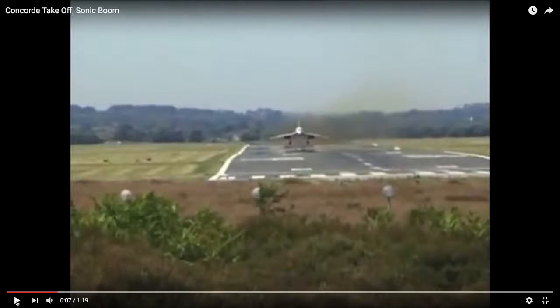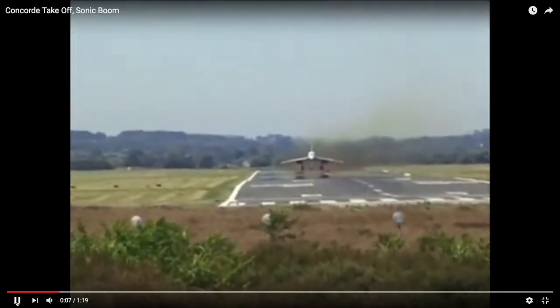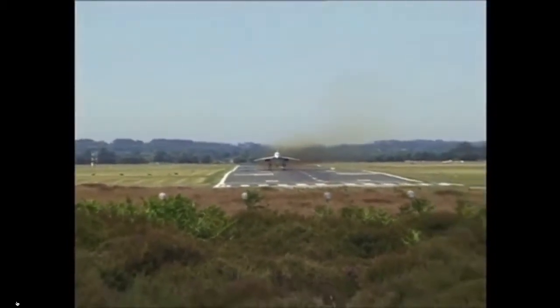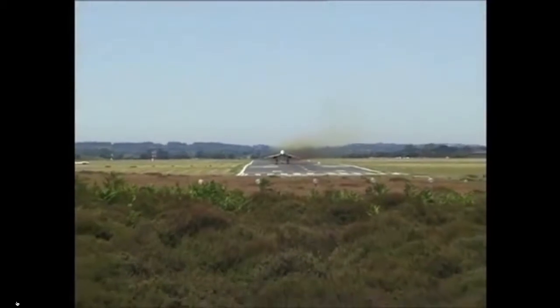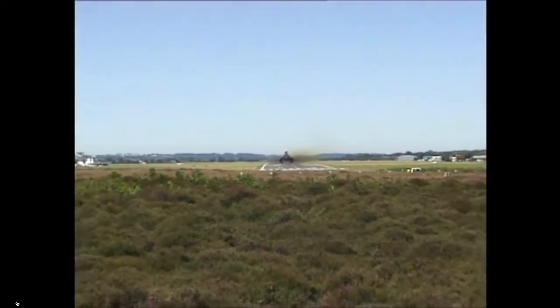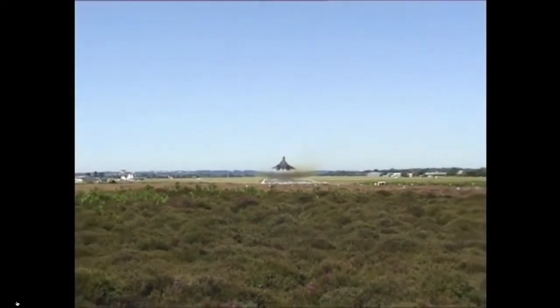US to Europe. I think it got up to about 2,000 miles per hour. Had some safety issues. Doesn't exist anymore as far as I know. But pretty cool thing in its time. So here it is taking off.